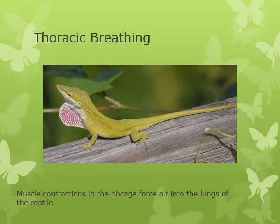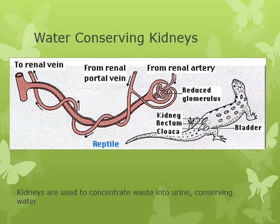They have thoracic breathing. These are muscle contractions of the rib cage, just like you. When you take a deep breath, your diaphragm goes down, your rib cage expands, air is drawn into the lungs. It's not the lungs themselves that are doing the work. It's the muscles around the lungs. There are muscles on the ribs? Yeah, you can get bruised. It hurts. Yeah, I guess so. Not nearly as much as the diaphragm, which is doing most of the work.